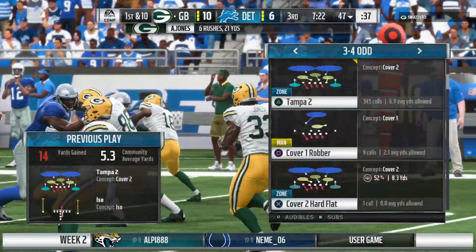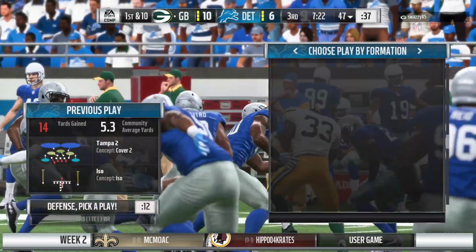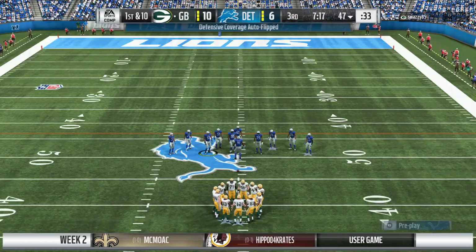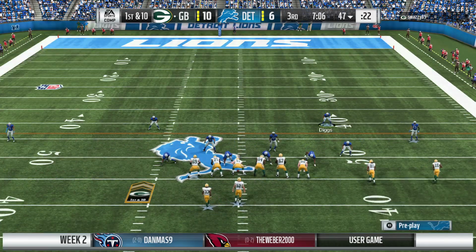And able to get this one across the 45 before he's brought down. A good gain of 14 there, and it moves the chains. After the run by Jones, here's 1st and 10.